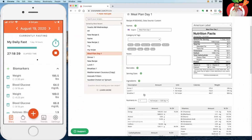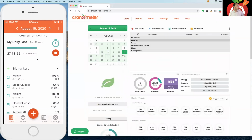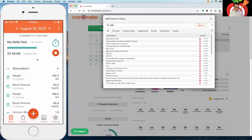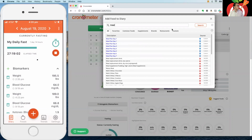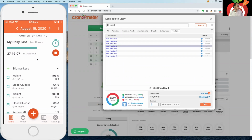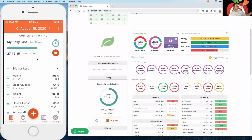And that allows you to create different daily meal plans, and you can mix and match all the different things that you are creating. And so you can see here in meal plan day 1, I have my breakfast, lunch, and dinner. And if I go to my diary, I'll jump to an empty day and I'll add a food. So you can either search it out near all my meal plan days, or you can go to your custom tab and it'll show all your custom foods there. So let's pick meal plan day 4, and I add that. And now in one quick search, I have all of my nutrition information for the day.